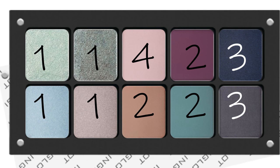I think you get the pattern by this point. Make sure the lid and crease shades look good together, add in a very dark matte and a very dark shimmer, and pick out a highlight. I'm fair enough that all of these highlighters look pretty similar, but if your skin tone is deeper than mine, the world of interesting highlight shades is your oyster.